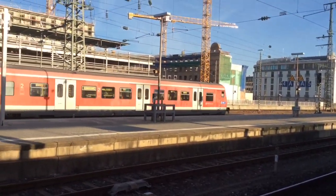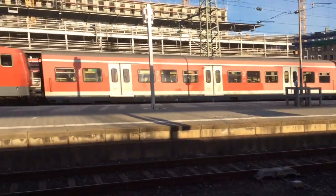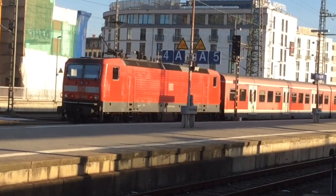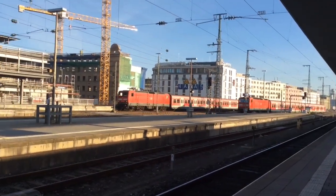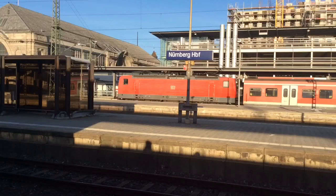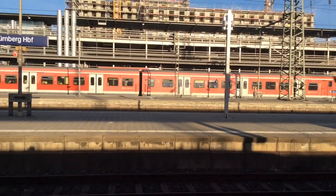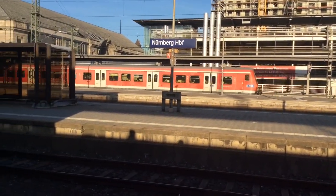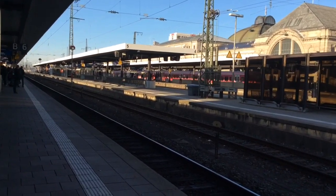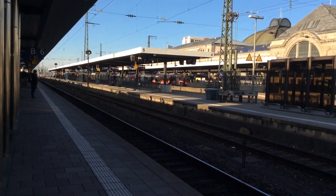Nuremberg S-Bahn train. These kind of trains over here are a bit more primitive. They are locomotive hauled. There is a class 143 number 288. Here we have another S-Bahn train arriving into Hauptbahnhof. 142 215. Arriving into Nuremberg Hauptbahnhof. I've got to say, very nice coaches and cab cars. Seems to be a lot of nice cab cars around Europe.